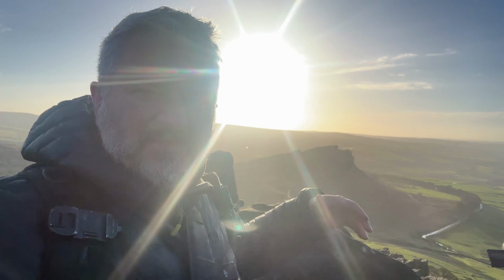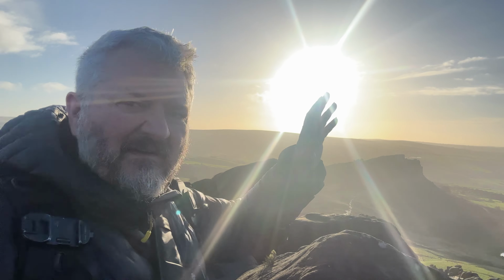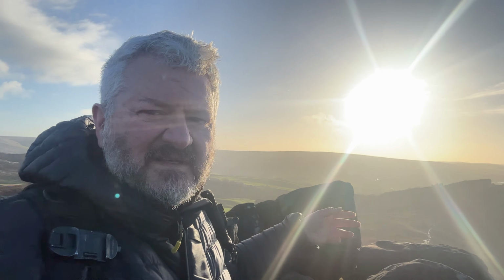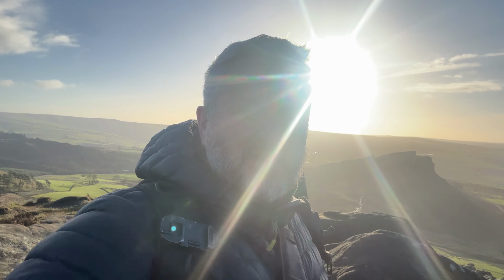So I'm on the edge of the upper bit of the Roaches now. There's cloud back there, very hard to see, I know, because that's super bright sun. But I'm going to try and use that to my advantage for this photograph. Because I don't have mist, I want to try and get some texture. So I'm going to let that diffused sun encompass the image, hopefully.